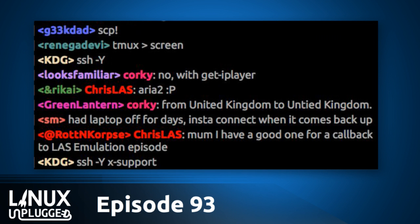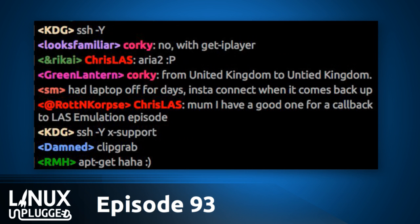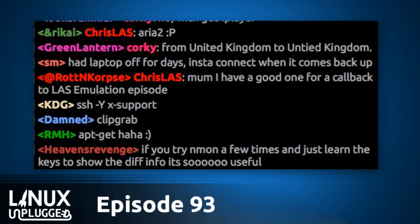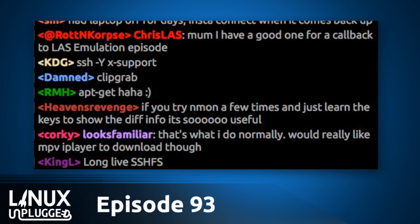Or here's another example. If you just have a laptop that you bring to work and you SSH into a machine and you put it to sleep and you go somewhere else and you want to be able to open up your machine and you can still get to that same host, Mosh will reconnect. So Mosh is really great. apt-get, yeah. All right, Rotten Corpse, you'll have our last word, and then we'll move on.